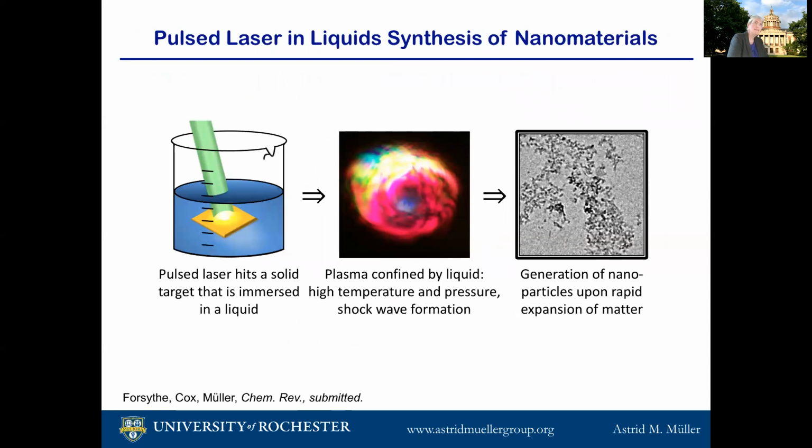Here's how the laser synthesis method works. A pulse laser hits a solid that's immersed in a liquid. A plasma is confined by this liquid that is formed after the laser hits with very high temperatures and pressures. That creates the formation of a shock wave, which rips this plasma very rapidly apart, and nanoparticles are generated upon this rapid expansion and cooling of matter.